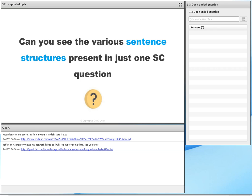The second piece, how many of you were asking, okay, where are those 200 concepts? Those 200 concepts, Rajat, that you talked about in GMAT SC? Can you see just in that question, there were five completely different sentence structures? Now, think of a matrix of various sentence structures along with the major error types. Can you get to about 200 different concepts over there? Because you have to apply the major error types in the context of these sentence structures. You can't really apply those without the context of these sentence structures.